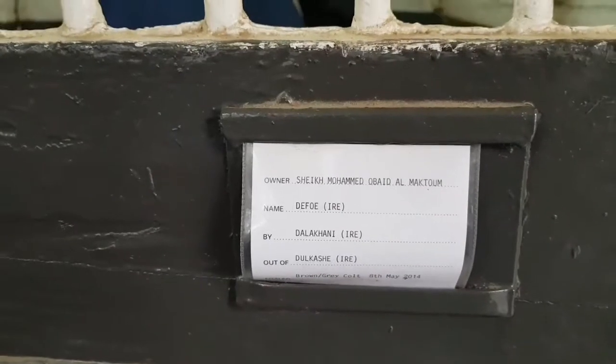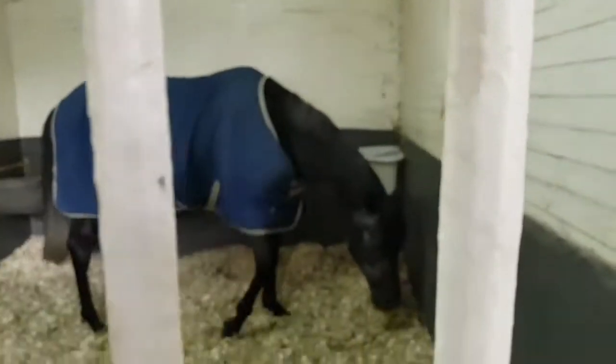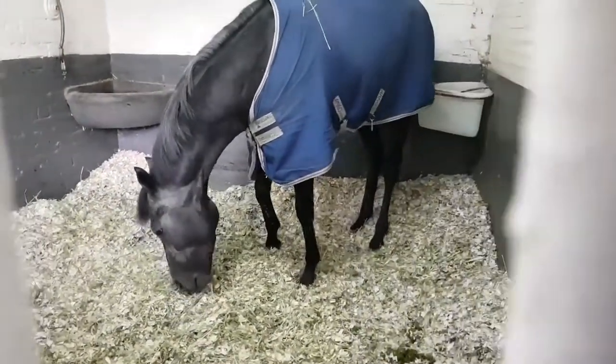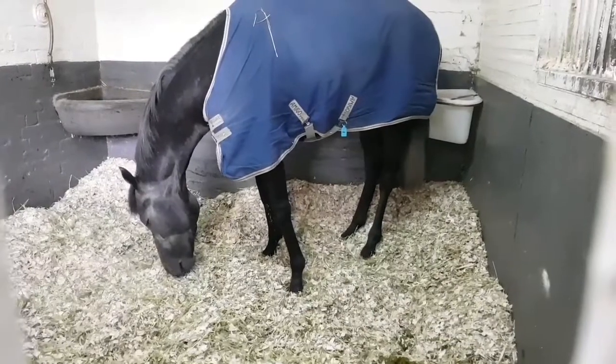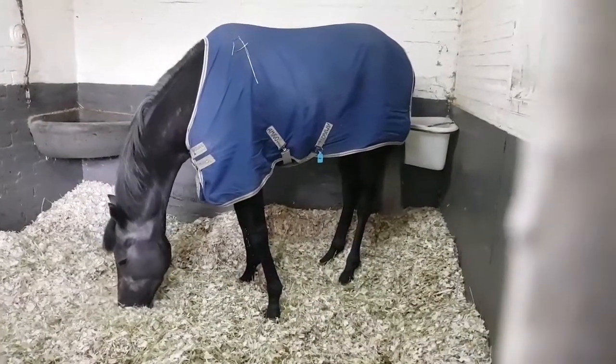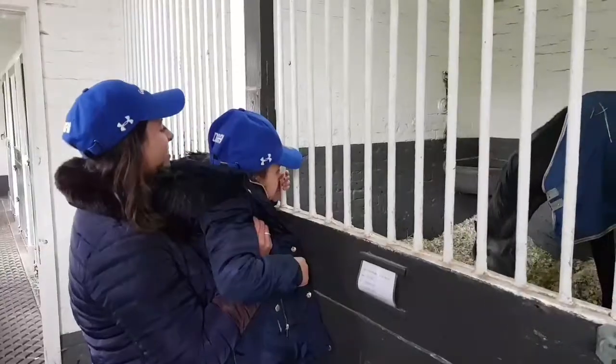Anjan Bridge. Morning. And here's a horse you're all going to know very well. It's Defoe, having a feed after yesterday's run in the St. Ledger. You going to say hello, Defoe? He ran a good race yesterday, so I'm sure we're going to see Defoe back on better days ahead.